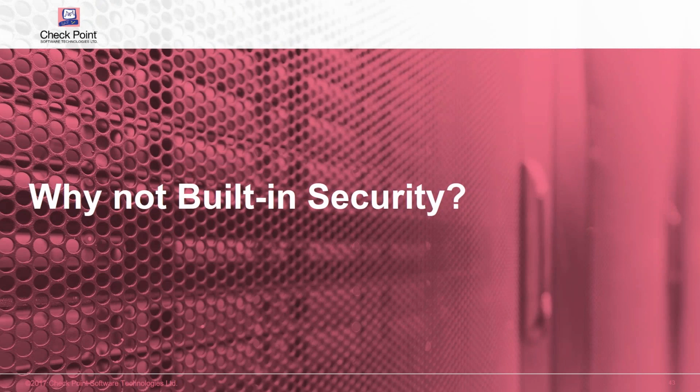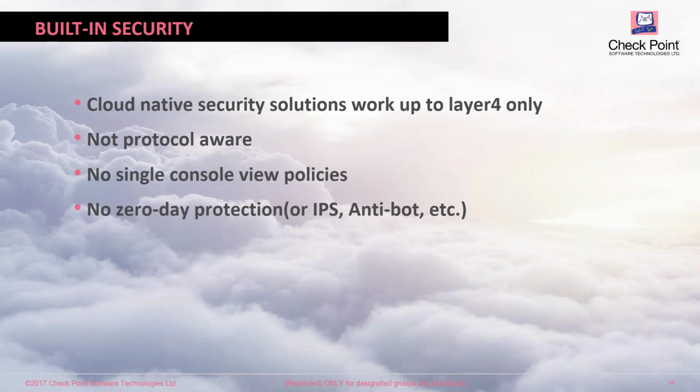So why not use the built-in security? The platforms come with their own security. The issue is that the cloud-native security, as I said earlier, works just up to layer 4. So you can define source IP, destination IP, port number. They're not protocol aware. It's just a port number. As I said, an example: if I'm allowing port 80 out, and I run an SSH server outside on port 80, I could SSH to that. It has no concept of what the protocol is. There's no single view. You can get logs. It doesn't log everything, but you can get logs.